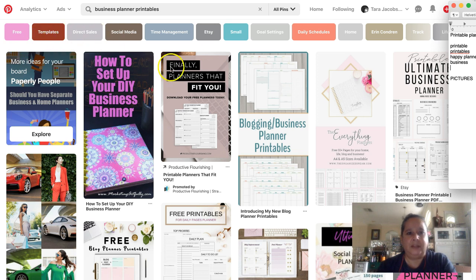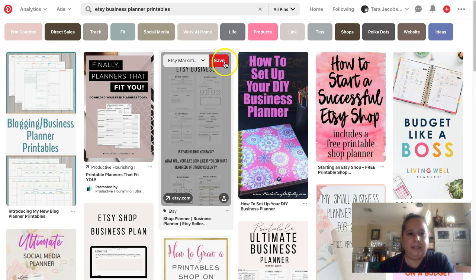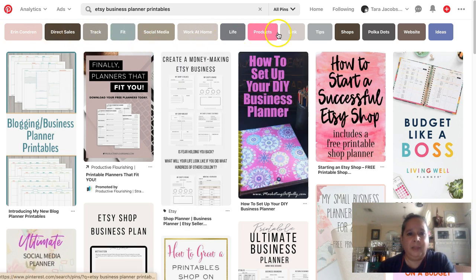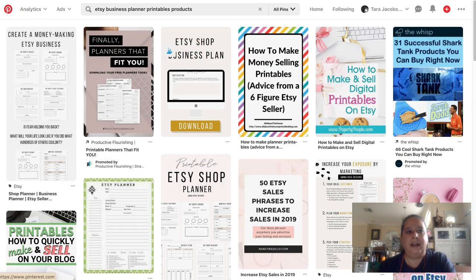Okay, so we have templates, direct sales. Now, I do have a direct sales planner, so I'm going to take down this note, direct sales, time management, Etsy, yay, score, right? So now we want to go right in here because these, and I would obviously do more work on this if I wasn't working with you guys, but we're going to go into Etsy. If you sold planner printables on ClickBank or another place, you would want to do that. But we got Etsy. And then we got direct sales again. Life products, Etsy products. So we could go down into Etsy products. Let's see, Etsy products. And then we ran out of words, right?